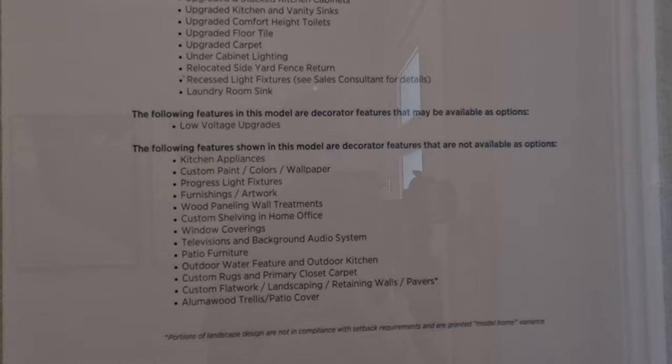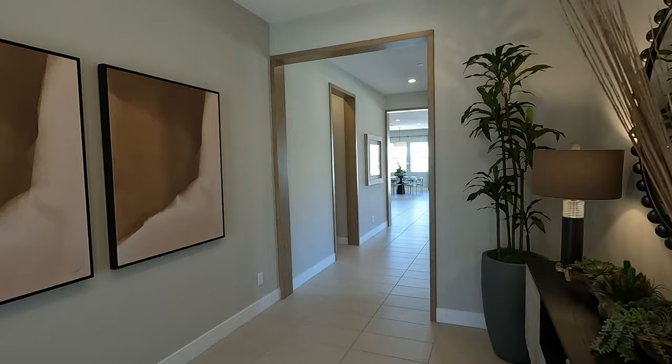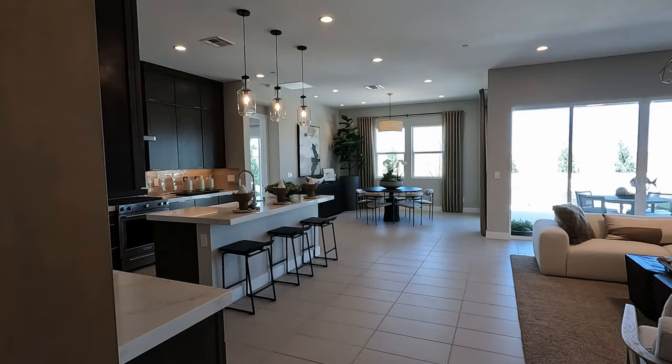Look at this entry. Nice flat modern entry there. 9 foot opening on that one. And they pulled the tile throughout the home. They got it kind of running across the grain here. Let me show you this living room, this kitchen and dining.